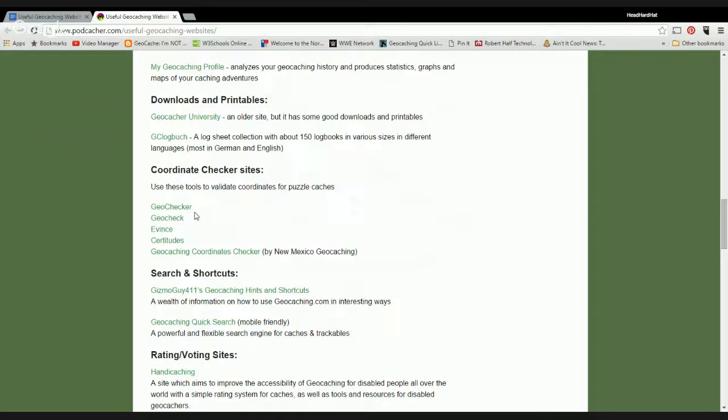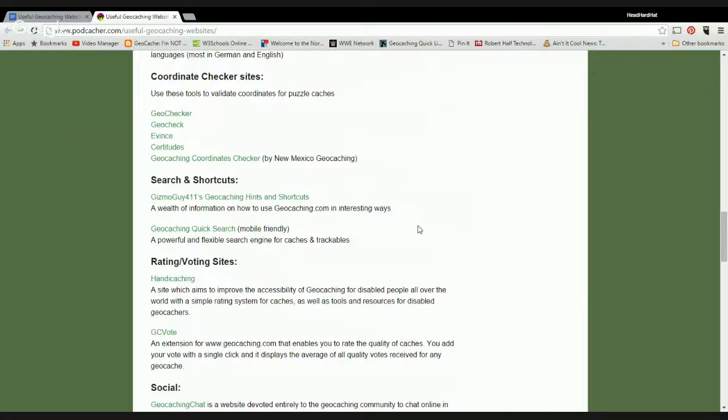So yes, there are things like GeoChecker, GeoCheck, Evince, Certitudes, and Geocaching Coordinates Checker, which is by New Mexico Geocaching. So there's a bunch in there. You have to be careful with some of these because I heard some got hacked in the past year or two. So just check those out and be careful with the sites. But if you have a puzzle cache and you want to make sure where you're going before you get there, this is a good way to verify it. And they're all free, which is awesome.